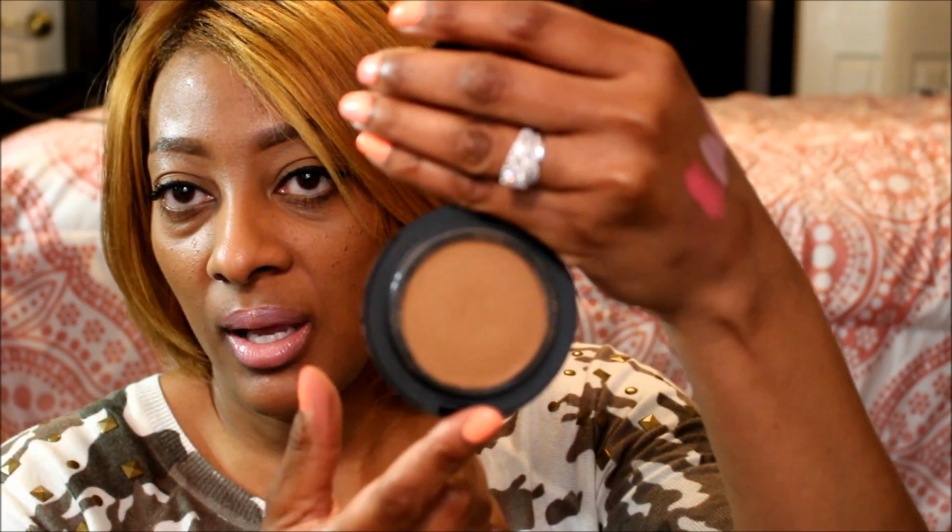And oh, is the MAC Pro Longwear foundation, and this is the compact. I think it's a new product, and this is the box it comes in. I'm an NC45, but I had to get this in NC50 because they come light, and it comes with the mirror and the compact. Now this product looks dark in the packaging, but it actually matches my skin tone, and I'm wearing it today. I wore it yesterday and I also wore it today to work.